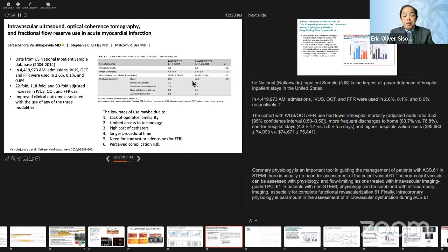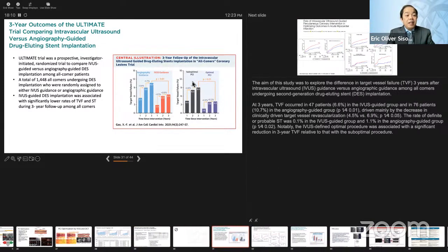The low rates may be due to lack of operator familiarity, limited access, the high cost of the catheter. Sometimes it may cost longer procedure time, and the need for contrast, particularly for FFR, and the perceived complication risk. But let us look at the evidence.